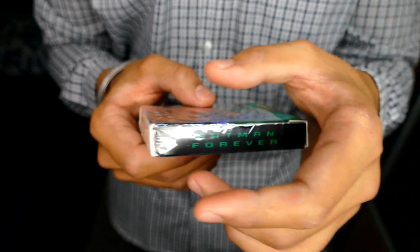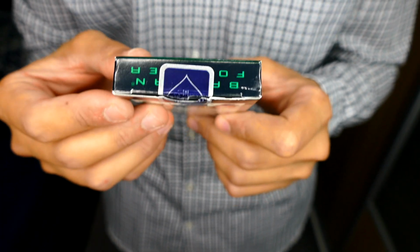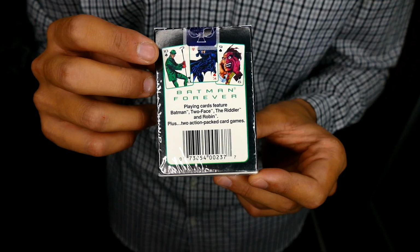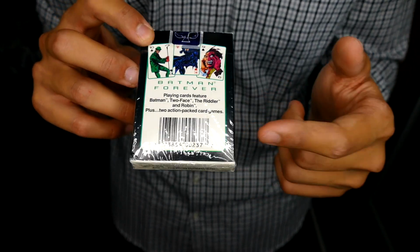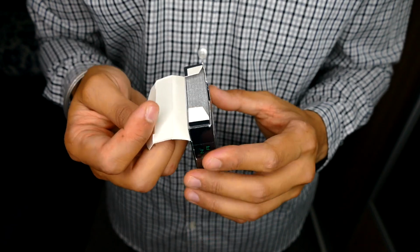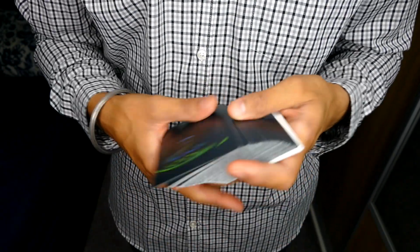The sides say Batman Forever and playing cards. The top also says Batman Forever hidden underneath the legendary blue USPCC seal. The back features Riddler, Batman and Two-Face with some information about the cards and a barcode at the bottom. There's nothing on the flap, nothing on the sides, and that's pretty much it for the tuck box. Let's get into the cards.